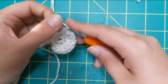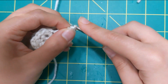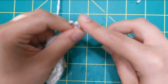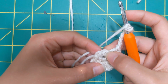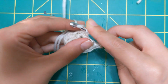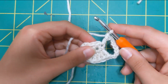So how we're going to do that, because I'm supersizing it from that base pattern, is we're going to chain 8. So just from here, 1, 2, 3, 4, 5, 6, 7, 8. Now that I have 8, I'm going to yarn over and I'm going to double crochet into the next stitch. So that's my first connection point. This is an eye socket. I'm working upside down right now.